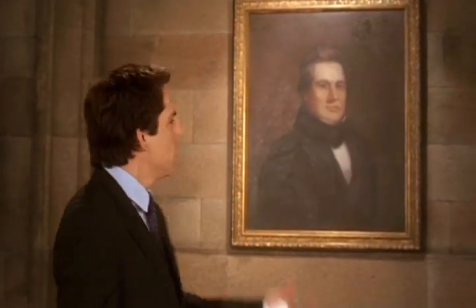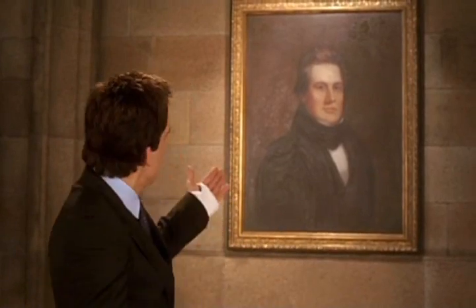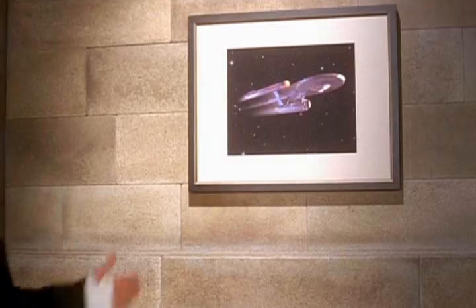For example, this portrait of this gentleman is extremely important. That's why it's here. Why is it important? Because this man was important. What his name was and what he did is a mystery that I will solve at some point before this introductory film is over. But perhaps my favorite historical thing here is this, the Starship Enterprise.